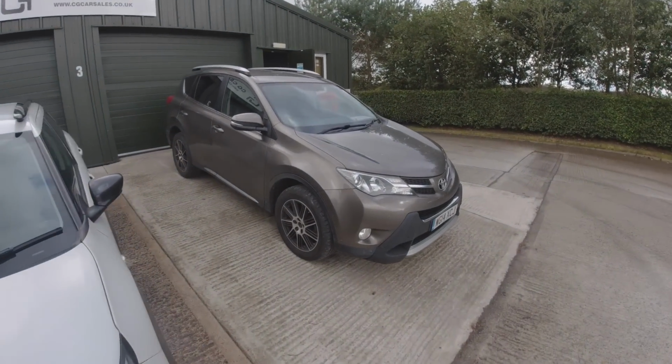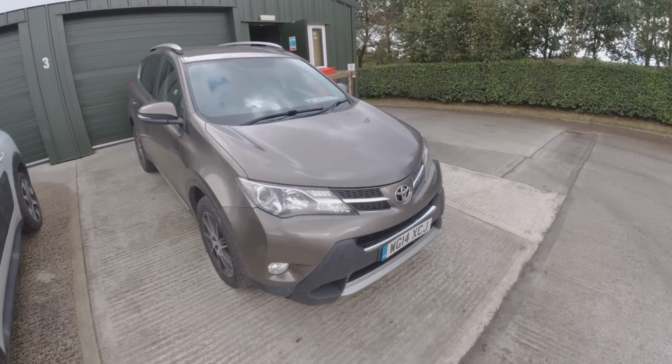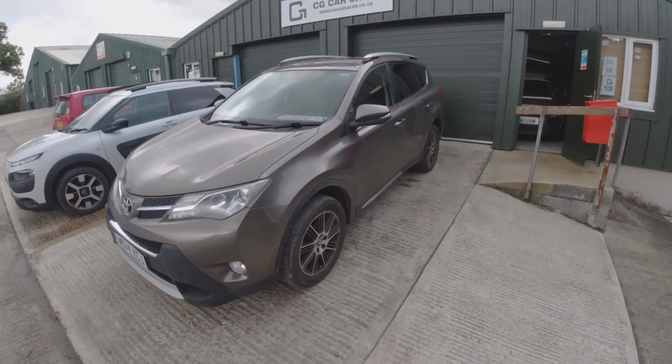Now, what have we got next? RAV4. We picked up this RAV4. This is really, really nice. This I've driven quite a bit now. I drove it back today. I took it for a decent test drive before I bought it. It really drives nicely, this. You can see why they're so popular.